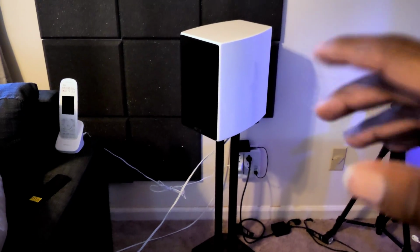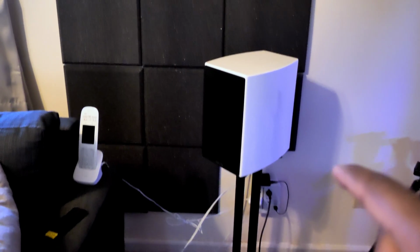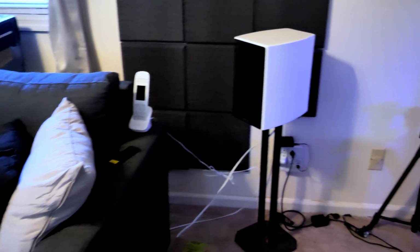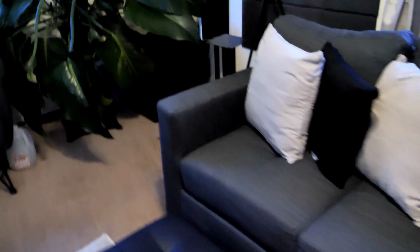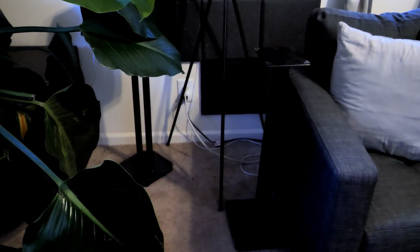Vivo stands stand about 33 inches in height, which puts the tweeter right at ear level when I'm sitting there. It is right at ear level, maybe slightly underneath. But the 33-inch stands are perfect. I think they have like 39-inch ones, and they get a little bit taller, kind of like these. These are my old stands here. These are a little bit taller, so it puts the speaker above your ear, which I think some people suggest, but the Vivo stands put it right at ear level, and they look better. I'm gonna get some more of those very soon.